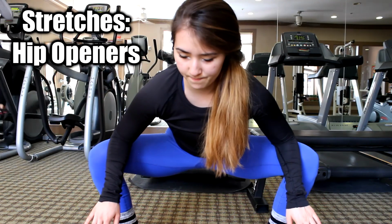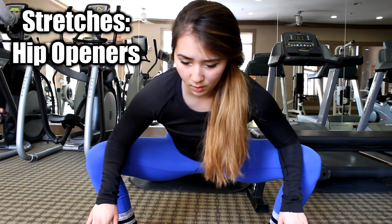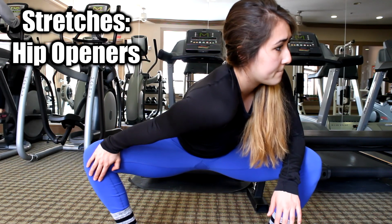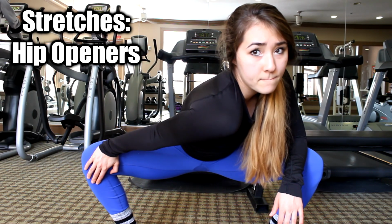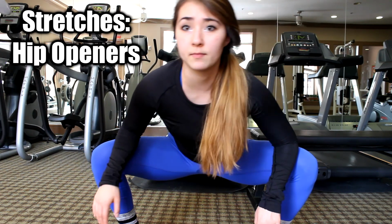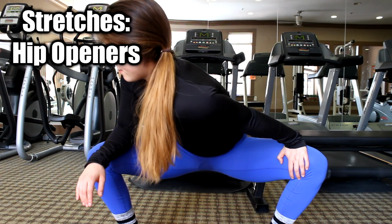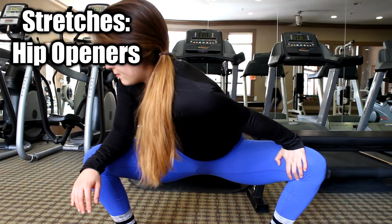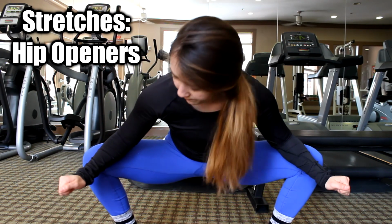So here, the first thing I'm showing you is a hip opener stretch. Your hips and your hip flexors are crucial to your full range of motion, your mobility, and your glute activation. So I'm doing a stretch here where I'm pushing my knees apart while sitting into a squat. This is stretching out the inner adductors and my groin.